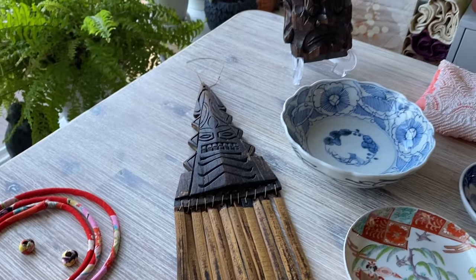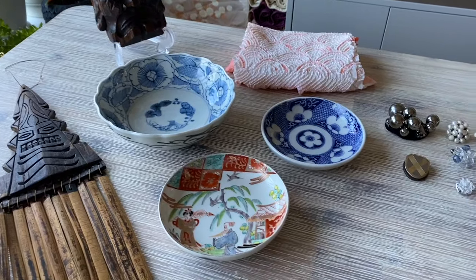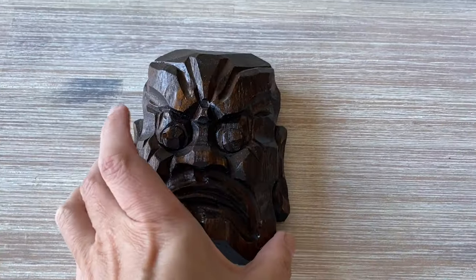I did also go to the accessory lady that I always go to at this market, once a month at Oi Keibajo, Oi Racetrack. So I'll go through that briefly as well. But this is the first thing I'm showing you.